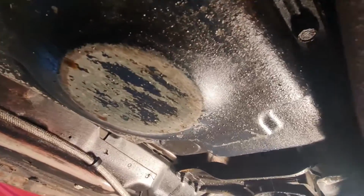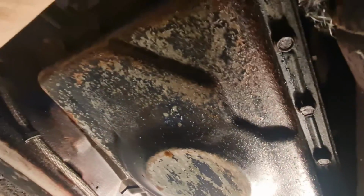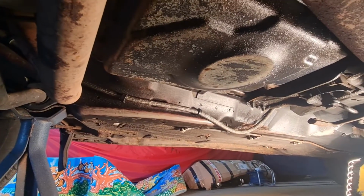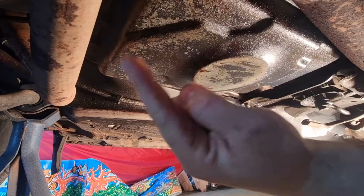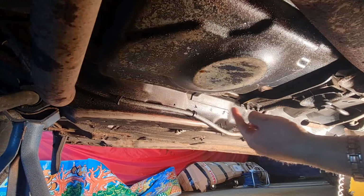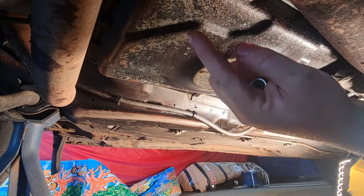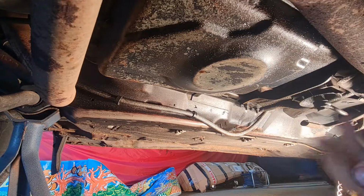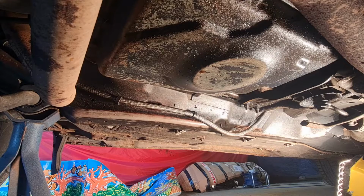Right, we've got the sump there. You can see there's a row of bolts right around the edge of it, all 13 mils, and there's no drain plug, which is daft. So what I'm going to do is buzz all those 13 mils off, and leave 2 loose at one end, and just let the drain pan hang down so that we can then drain it into the tub without it dropping fluid all over the floor. Hopefully that's the plan.